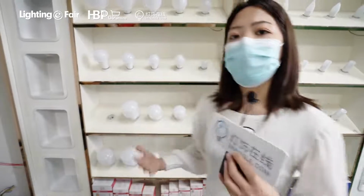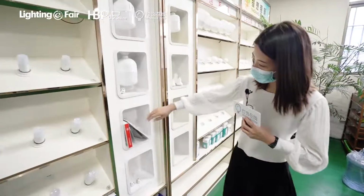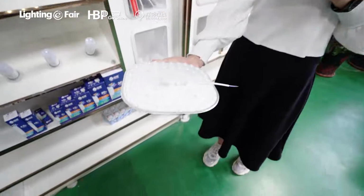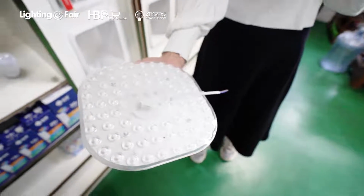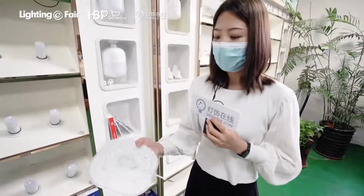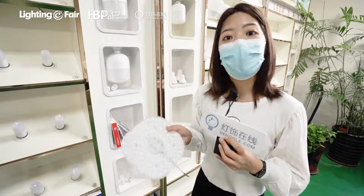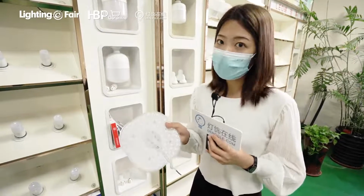So what's more? Okay, now let's take a closer look. And I noticed there's something in here, the panel. It is a substitution for the ceiling lamp. It is simple and easy to install, and the material is PS. It scatters the light equally, and it can work for 8,000 hours. The guarantee can be 2 years.